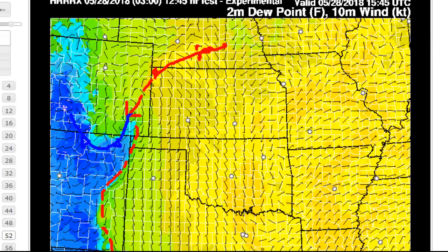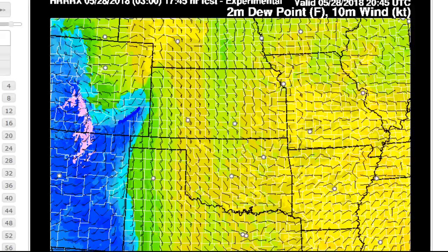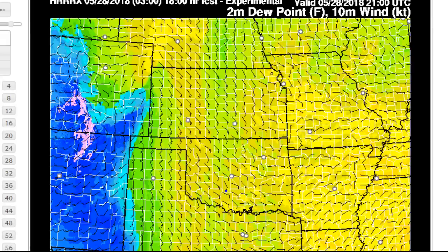And one thing you'll see as we bring this forward, you'll see this moisture disappear. And there it goes, the very strong solar heating. And that cold front looks like it retreats a little bit due to that very strong heating in the Trinidad and Raton area. So the latest frame I have is about right there. It's going to be about 4 p.m. And that shows that the moisture axis appears to be concentrated from about just west of Oklahoma City to about Dodge City and on up towards North Platte.